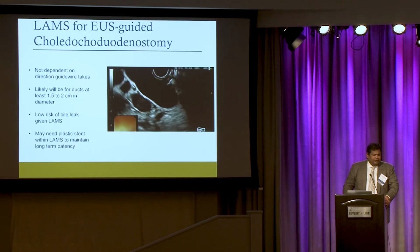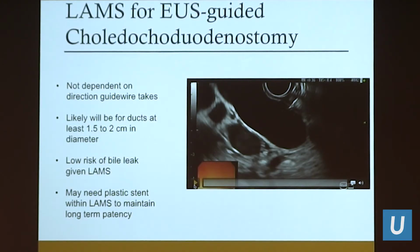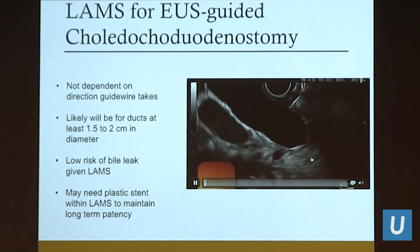So the last one, which I think is probably the way this is going to go, is lumen-opposing stents. These are actually approved for use in Europe, not yet in the United States. We're going to talk about this in the next session on benign disease, but this is an off-label indication at this point, but I need to mention that.